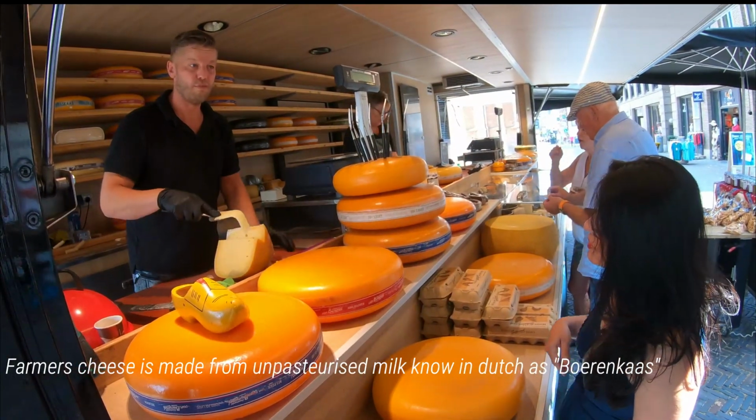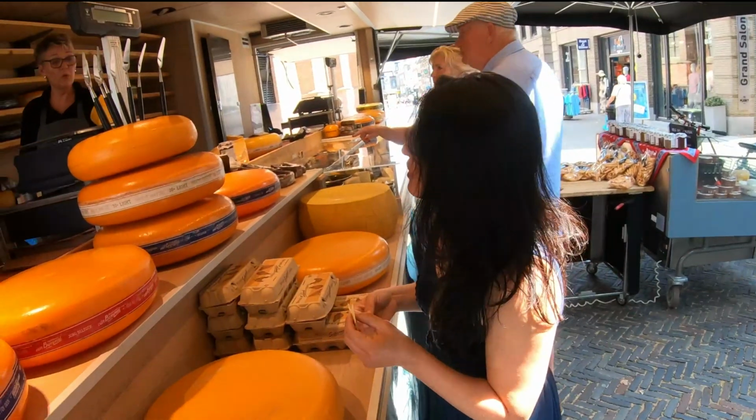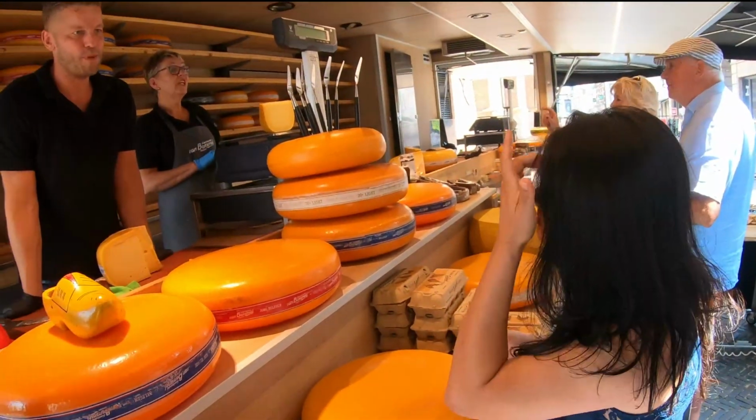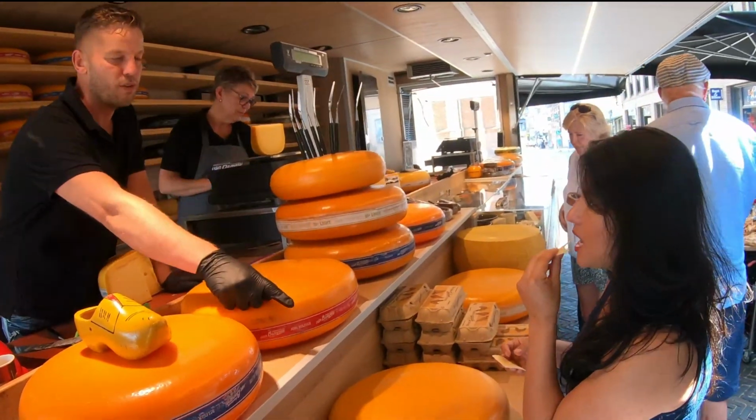About 11 months old. This one is a bit milder. Yes, this is so much different. That's not much different because it's raw milk. This one, that milk is pasteurized.